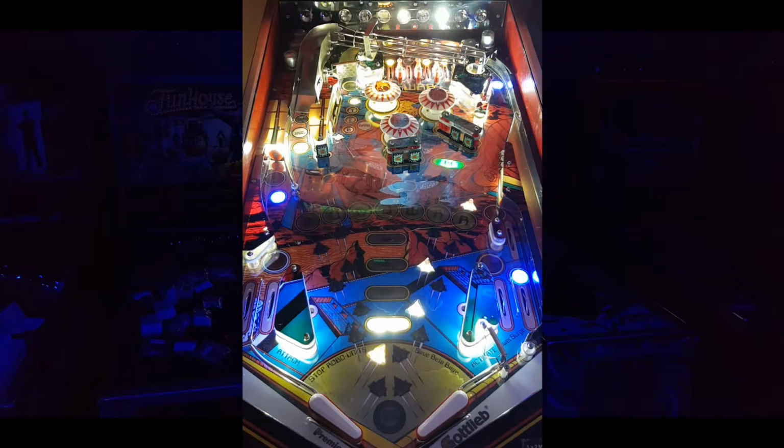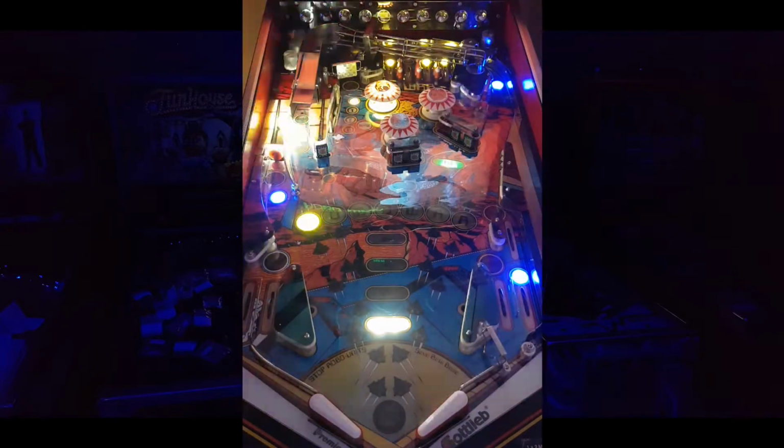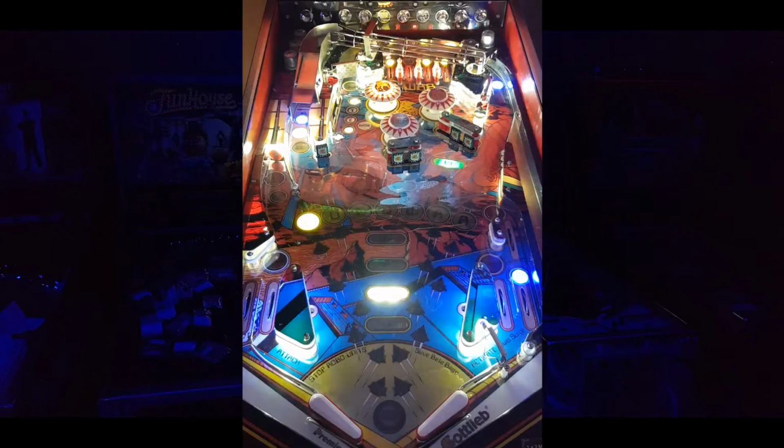We'll put the ball up into the ramp. There we go. So we already locked the ball. And you know, the big money points in this game is in multi-ball. You can really clean up in multi-ball. So I might try for that immediately.